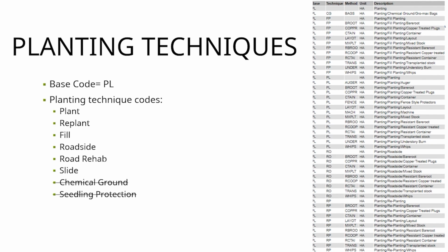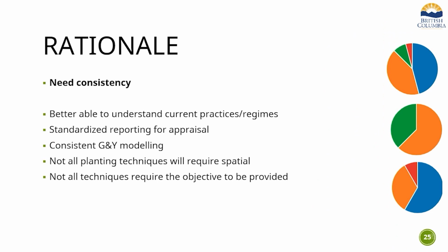So right now, there are no definitions for these technique codes, and we'd like to change that. When I started talking with licensees about these changes, I asked for their current interpretations of the technique codes. I have some of the results shown using pie graphs on the upcoming slides, and you can also see a few right here. There's clearly been a really wide range of interpretations. This is also evident in results. It's to the point where we can't do meaningful data analysis. It means that we can't fully understand current practices or silviculture regimes.